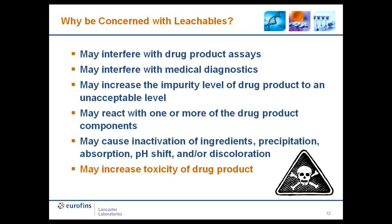Leachables may react with one or more of the drug product components. Many additives that become leachables have functional groups that may interact with components of the product, or, in the case that your product is a large molecule, the presence of leachables could alter the tertiary structure of your molecule, which could lead to a change in your enzyme kinetics, impact cell growth, viability, or yield. Leachables may also cause inactivation of ingredients, precipitation, absorption, pH shift, and or discoloration of your product.